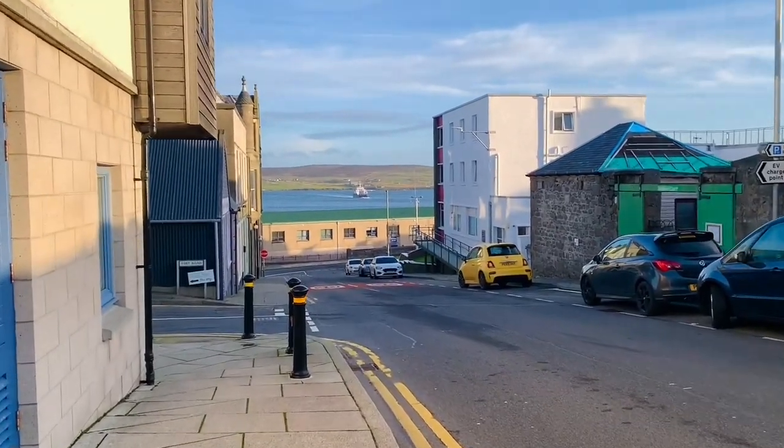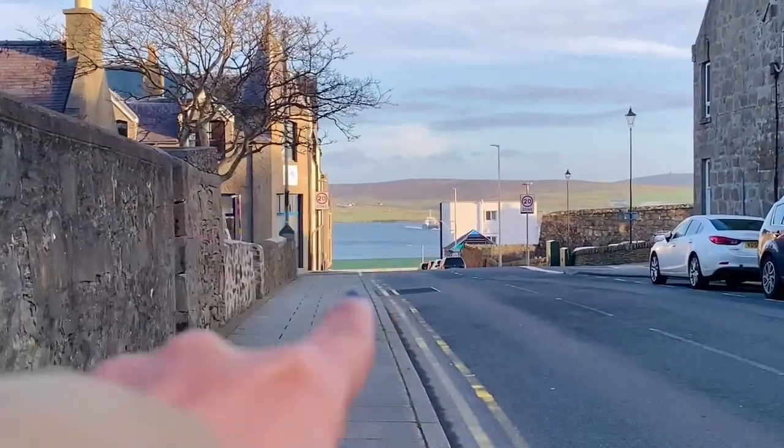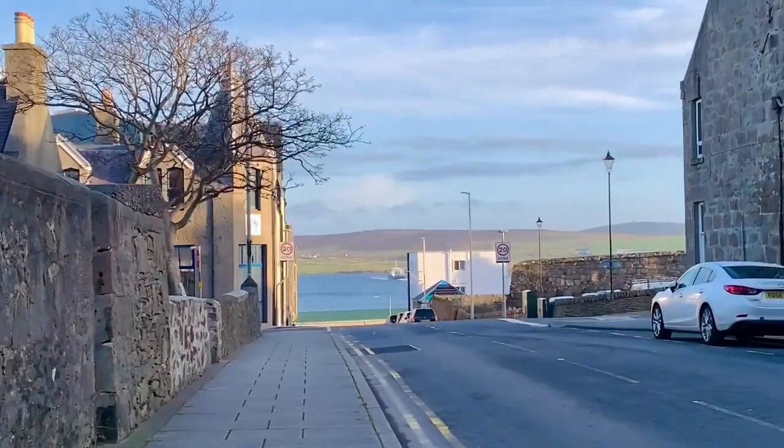It's afternoon and I'm feeling very refreshed after that much needed nap and heading out to this island called Bressay, which is just a short ferry ride away.